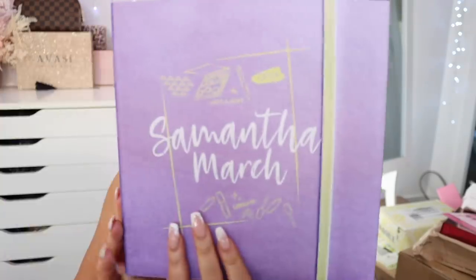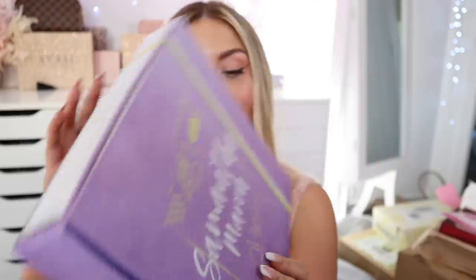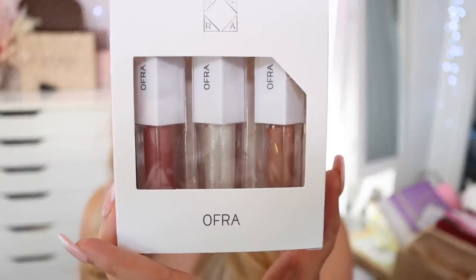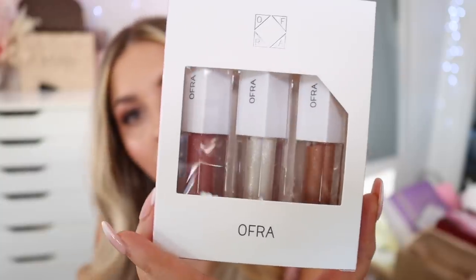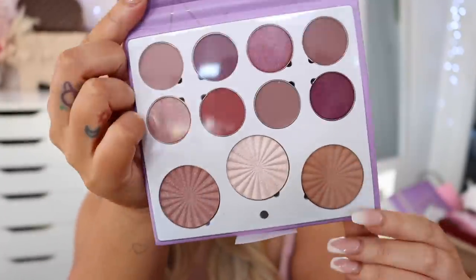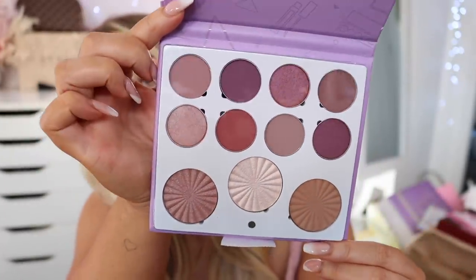New Walita Pomegranate Firming Facial Oil. Non-greasy, nourishing boost for radiant skin. Samantha March collection with Ofra. So inside, we have some goodies. There is this lip gloss trio with three different colors: Peony, Millie, and Queen. And this face and eyeshadow palette, which is such a nice color. Kind of story as well, very mauvey tones.